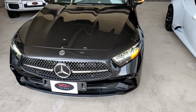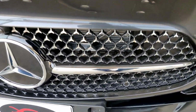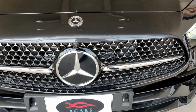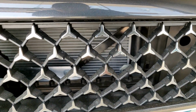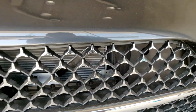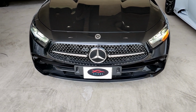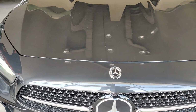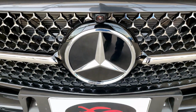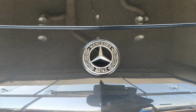So let's go through the exterior changes. At the front you have this new grille that is more distinct than the older Mercedes CLS, and one unique feature of this grille is right over here. You can see we have the 3 pointed stars embedded inside the grille mesh, which I think is a really nice touch, and Mercedes have started doing this from the new C-Class, I believe. I think that is pretty nice, and they should continue this on all the models. Then we have that huge 3 pointed star in the middle with your front camera up top, and you have your Mercedes badge here as well.